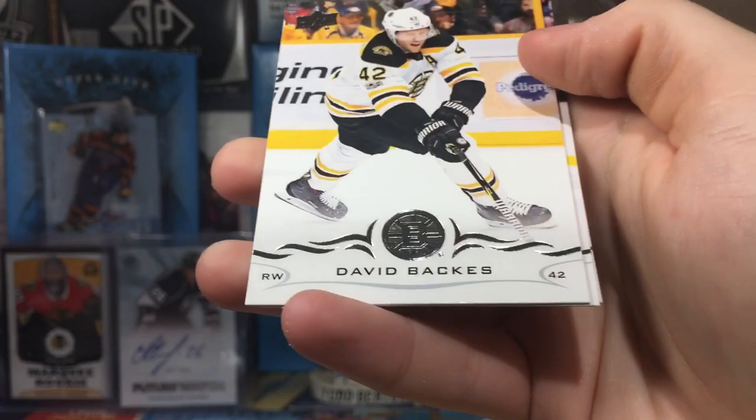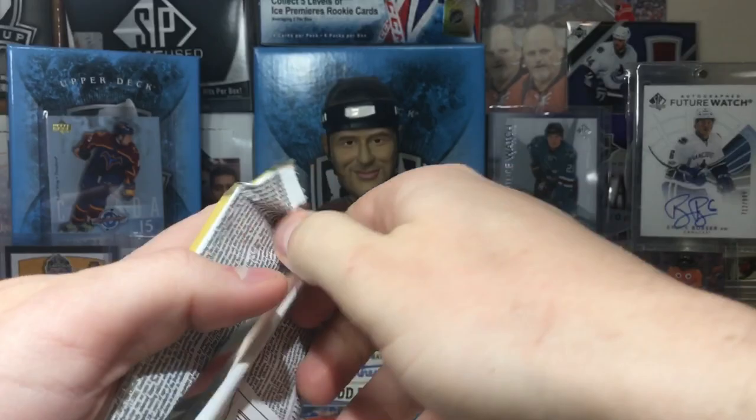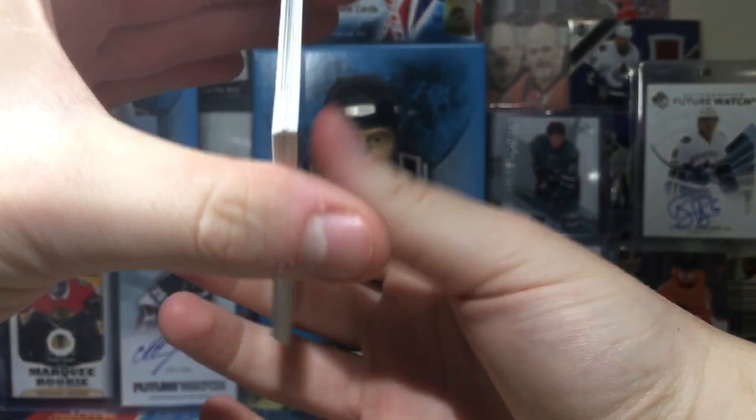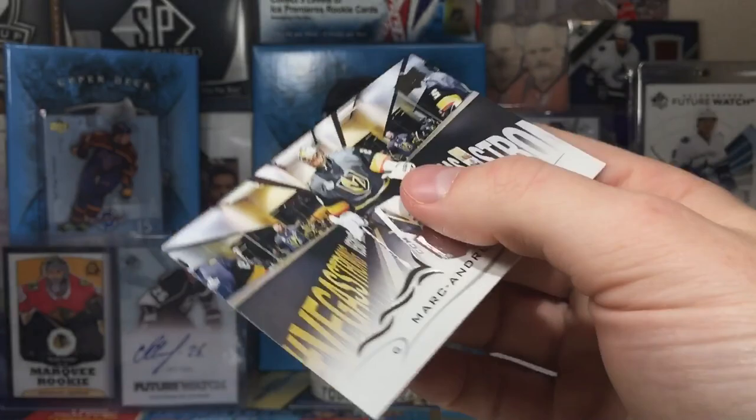Woohoo. Tatar. Backes. Krug. Victor Rask. Alright, we got four regular packs and we got the preview pack, which I'm not really a fan of. I wish they didn't have the preview on there. Not sure why they did that. Carey Price. Jori Lehterä. Jack Eichel. Jonathan Huberdeau. Jacob Markstrom. Dustin Byfuglien. Chris Letang. I'm seeing the same freaking cards. Marc-Andre Fleury. Like a pattern.